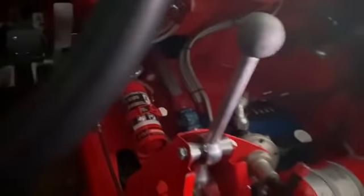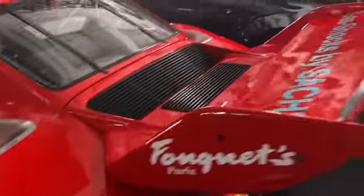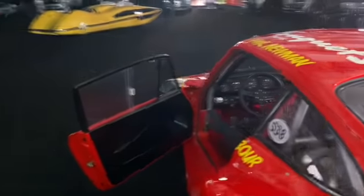So, this is for the gears, so you know what gear you're in always. Because that doesn't say it. 10 mil for this. If you want something like this, you feel? $10 million. It's a race car. That's crazy. I love it though. It's beautiful. Nice. Because I love Porsche.